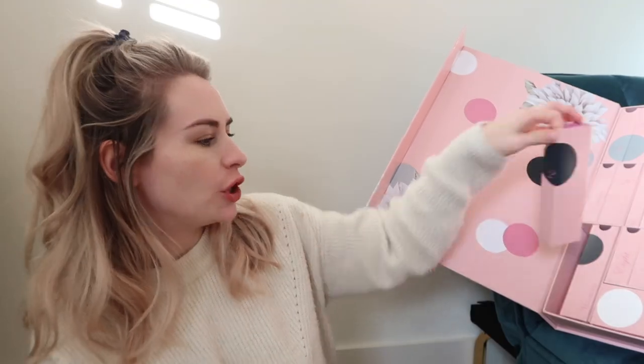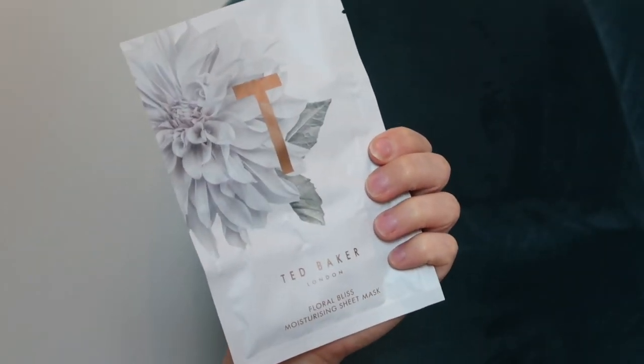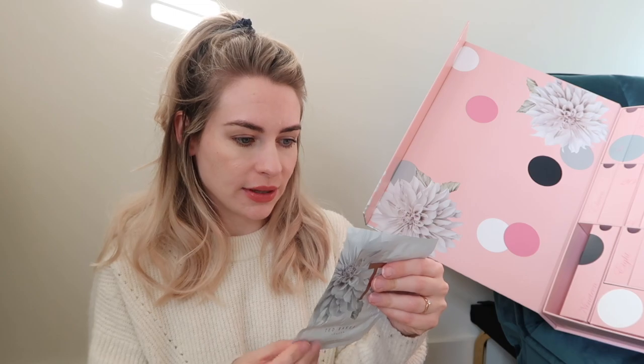Day number two, we have a Floral Bliss moisturizing sheet mask. Sheet masks have been all the rage over the past couple of years, and I haven't tried a Ted Baker one. I actually didn't know they did this.